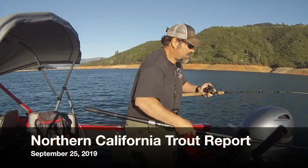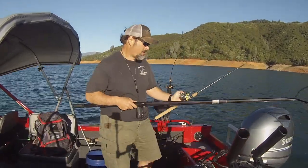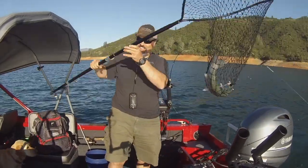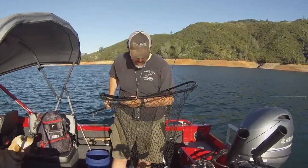A huge trout, but it is a trout. Woo! There you go. Nice clean trout. Oh, nice rainbow there on the spoon.